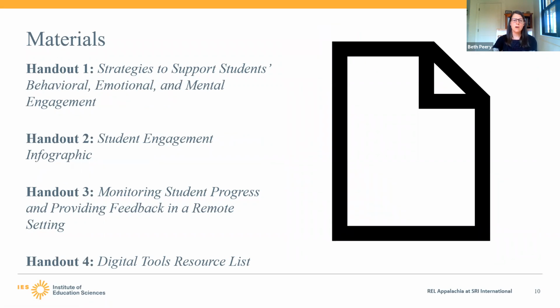As part of this webinar, we are also providing a handout packet. This packet contains the 4 handouts listed here. These handouts provide more detailed descriptions of the research we'll be discussing today and information about free digital tools that can help monitor progress and provide feedback. We will share the handout packet in the chat now. When you see this document icon on the slides, it's a signal for you to refer to your handouts.